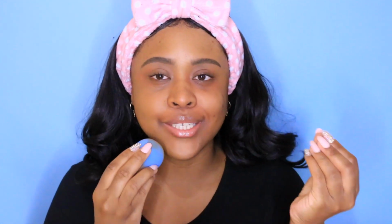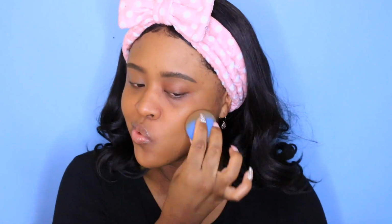This foundation is really, really good, especially if you have combination skin or oily skin and you're looking for something that is full coverage. This is definitely full coverage, and I like it because it's a happy medium to me. It's not too liquidy and watery, and it's not too mattifying. It's just right. I feel like it has a nice grip to it, so your makeup will stay on all day. This is gonna cover it right up.